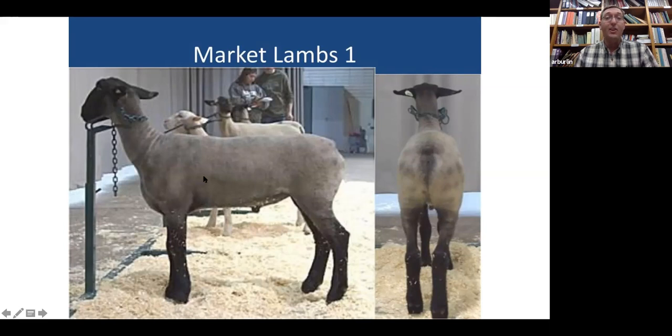This little lamb is quite the opposite of the last lamb. Both these lambs have problems. The other lamb we looked at was over-conditioned. This is a lamb that's too green. He needs more time on feed. We would like to see more condition on this lamb for him to be at an optimal market finish.